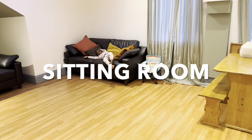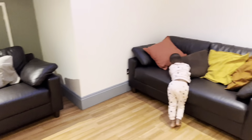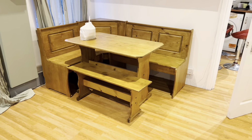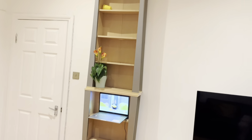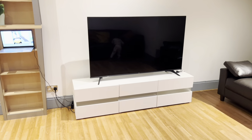So this is a sitting room. It came with these chairs, and there's a little dining here as well. Something small to just sit down with your friends and eat. And there's this tall shelf, and that's the TV.